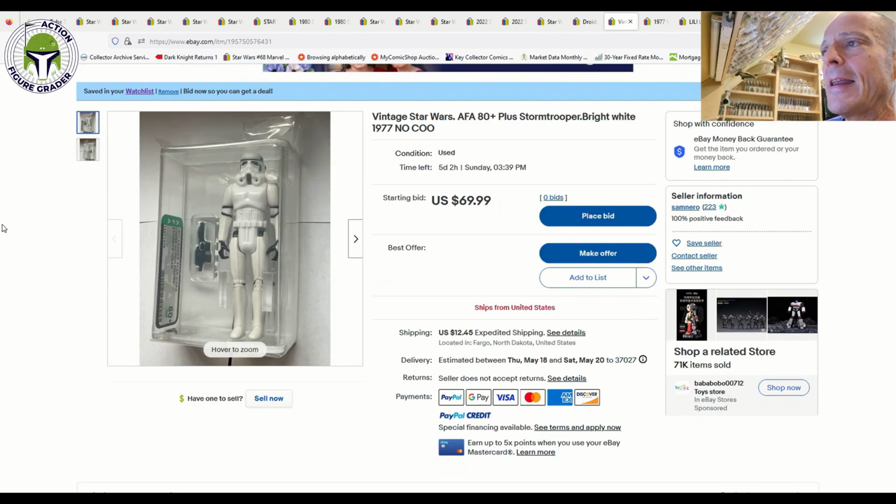Next up is an AFA 80+, no COO Stormtrooper with the brand new case style. It's at auction, 5 days, 2 hours left. The starting bid is $70 with $12.45 shipping. There's been no bid so far. That's a nice high grade.